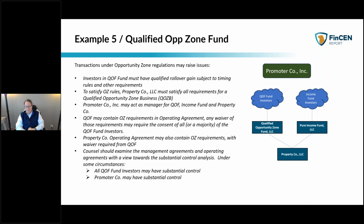Very often the way that comes out is in the operating agreement, both at the QOF level and at the QOZB level, where there's a list of requirements that the LLC always has to abide by in order to ensure that the structure satisfies all the OZ rules, so that the QOF fund investors get the benefit of the bargain with the preferred tax treatment. And very often those operating agreements say, we're going to do it this way according to these rules, and the only way we can do it otherwise is if we have a vote of either all or a supermajority of the fund investors in the QOF. It's that sort of voting provision that very well could trigger a substantial control analysis that would force us to have to identify all of the QOF fund investors as beneficial owners of Property Co., even though their ownership is going to be much less than 25%.